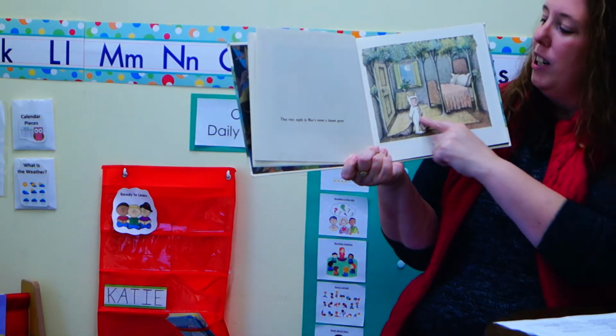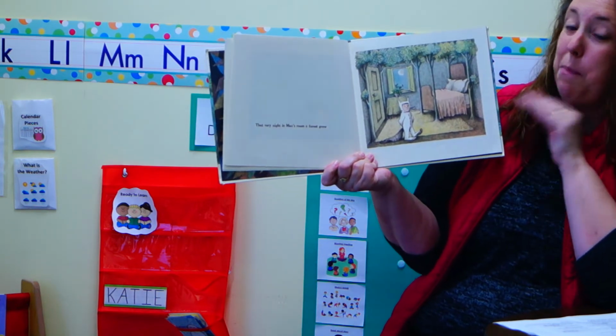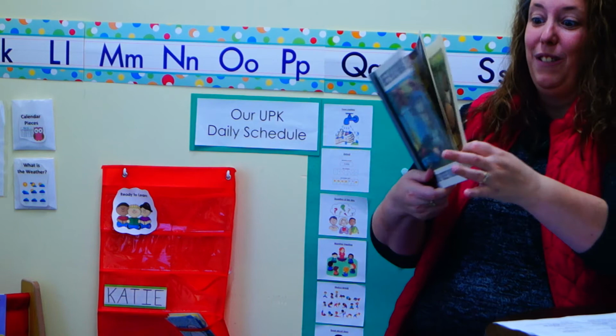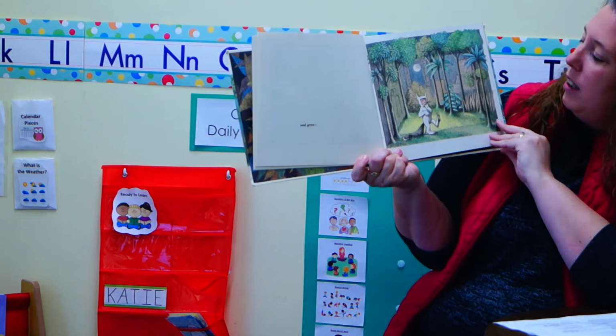Do you think that a forest really grew in his room, friends? Or do you think he might be imagining? I think he's using his imagination too. That's really fun sometimes.